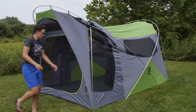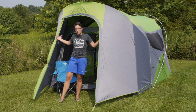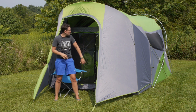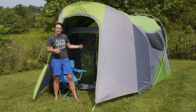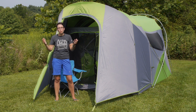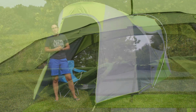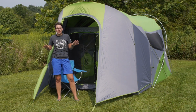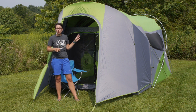Now, the other thing that struck me was the modularity of this tent as well. As you can see, we've got this vestibule in the front, we've got it opened up, and we've got a camp chair in here. You have a really big front door that you can use in different ways. And then you also have a wall on the inside that you can either zip down for a little bit of privacy, or you can zip open. And then you've got some windows on the inside of the tent that you can roll down so you have maximum ventilation. If the clouds roll in, you can zip up those windows and you've got all the weather protection you need.